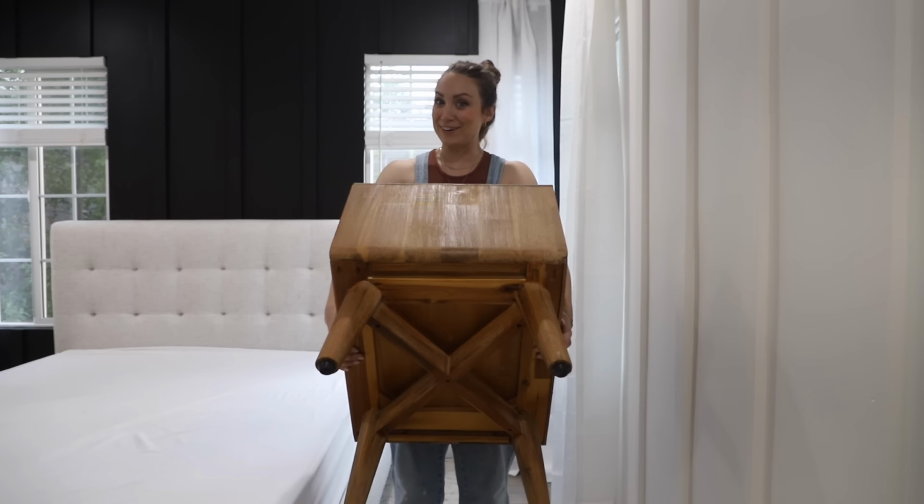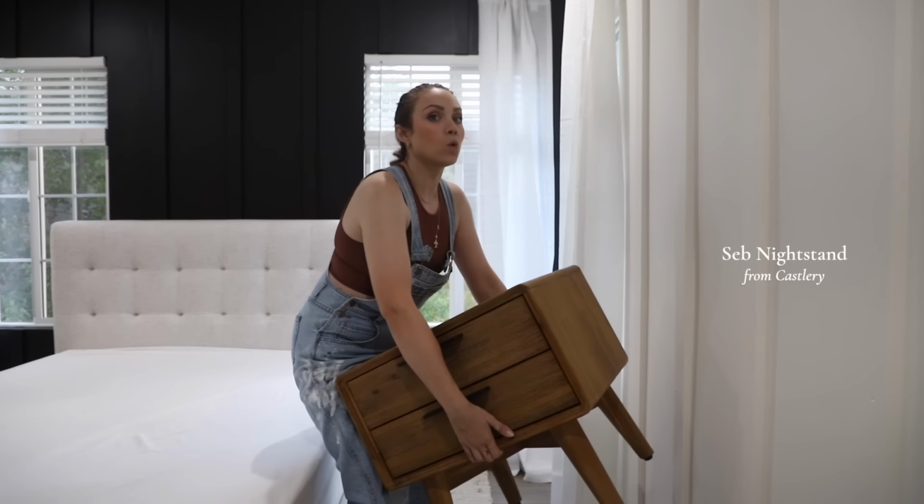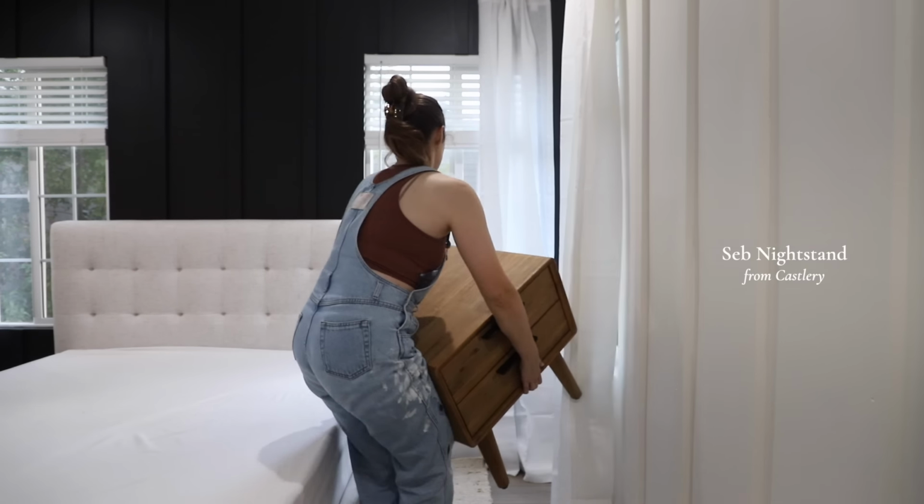These pretty little things are also from Castlery. Look at these nightstands, you guys. Bringing in the warmth that she wanted, you know?